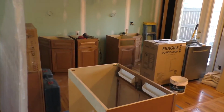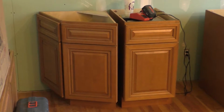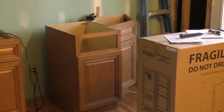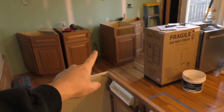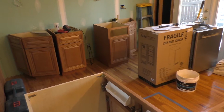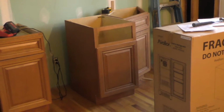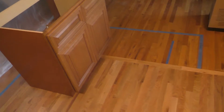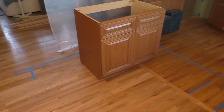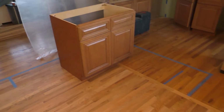So the good stuff's to the right, but you'll see here that most of our cabinet pieces are assembled. They just need to be aligned. This mini fridge here actually goes right there in that spot. There'll be a bar sink in there, which will go on top of this guy and sit in. This blue tape around here is the outline for the island. That's going to face out toward the bay window in the front.